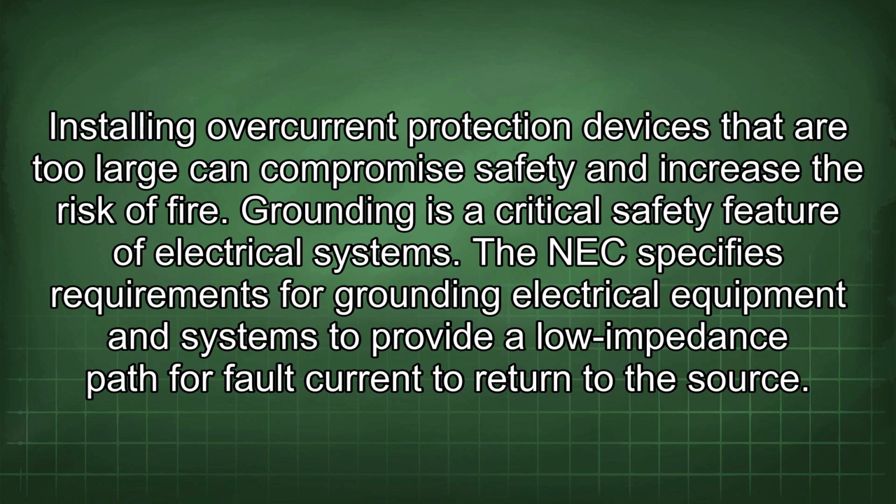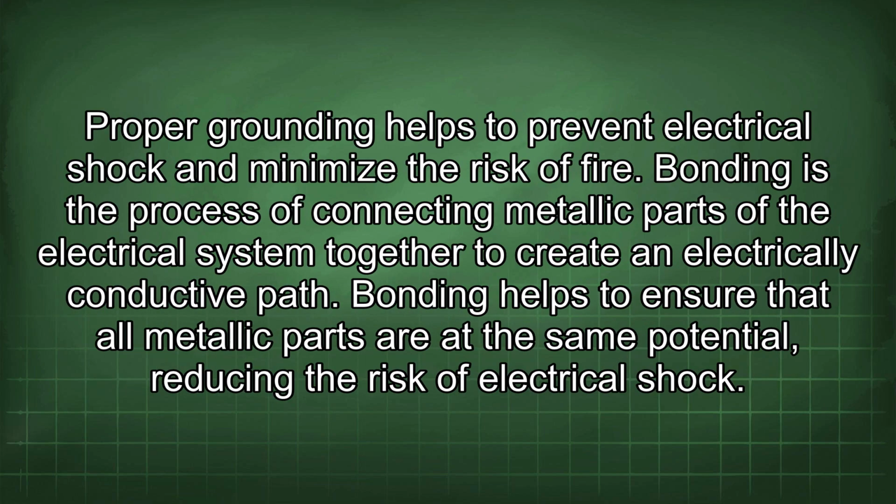Grounding is a critical safety feature of electrical systems. The NEC specifies requirements for grounding electrical equipment and systems to provide a low impedance path for fault current to return to the source. Proper grounding helps to prevent electrical shock and minimize the risk of fire.